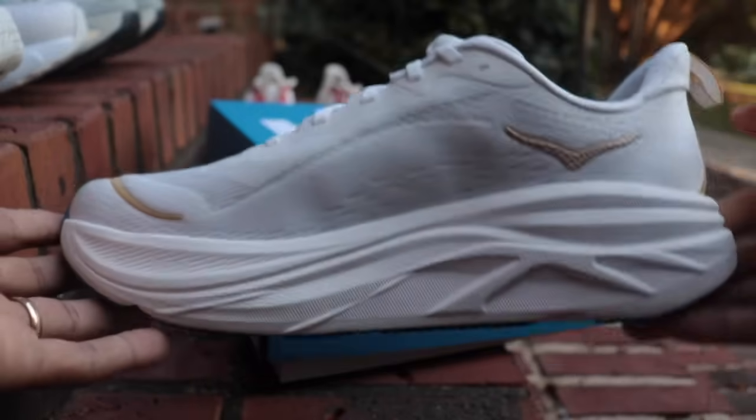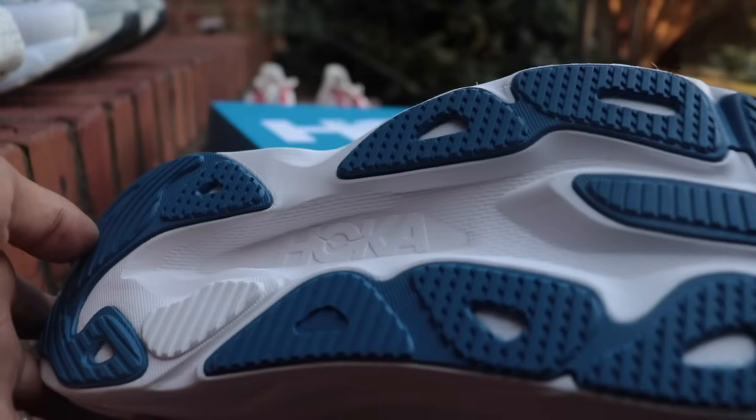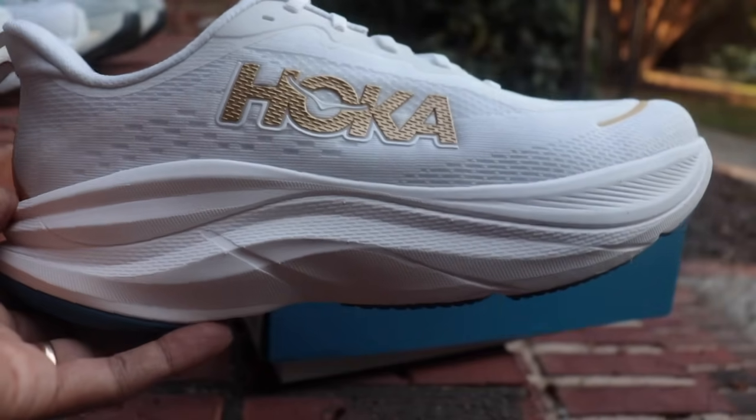Pull up like I'm from the mid-Atlantic. These are looking clean, looking crispy. The white with the gold in that dark blue. Man, this is a good looking shoe. This is a good looking shoe for sure.